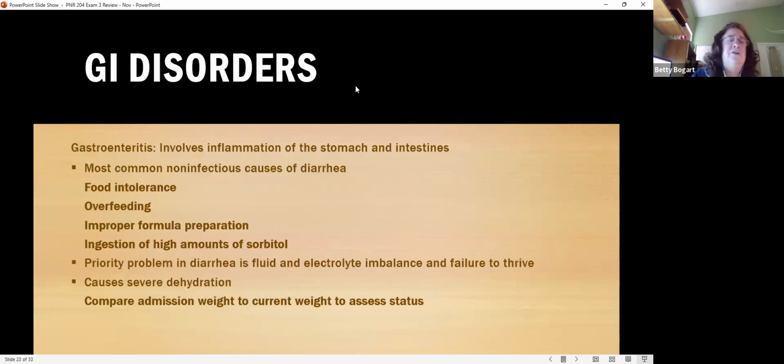Gastroenteritis, and this is your vomiting, this is your diarrhea. So, what's the most common cause of diarrhea? Well, they don't tolerate food. This is one of the things we look for with children when we're starting to feed them at 6 months. Are they having diarrhea? It's a food intolerance, all right? Overfeeding, mixing their formula wrong, and ingestion of high amounts of sorbitol, and that's in some medicines. That's actually in charcoal, if we ever have to give it due to a poisoning.